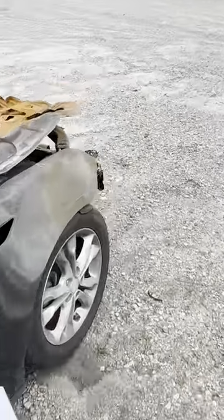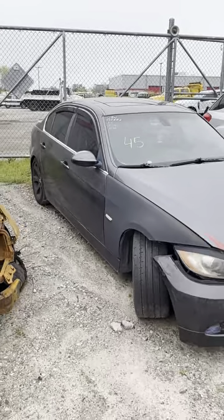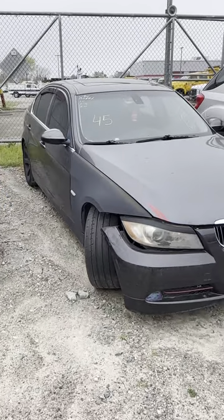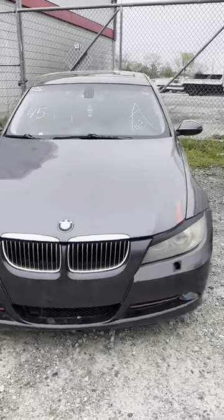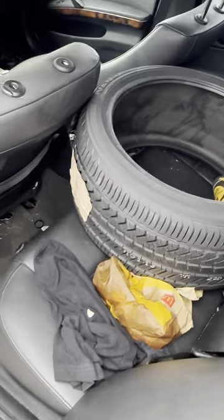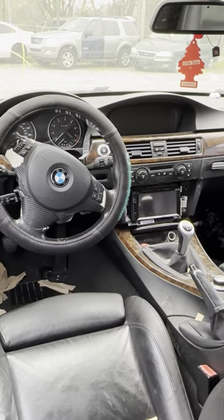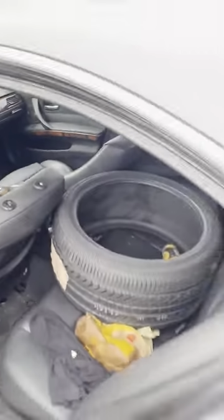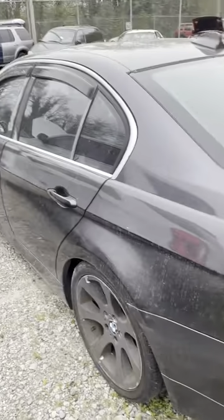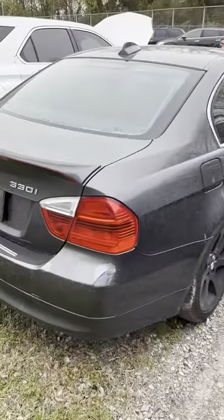Up next is going to be lot 45, a 2006 BMW 330i. This one here, we also have no key on the BMW 330i. Four door. Let's do a shot. Looks like a brand new tire in the back. It is a 6-speed manual. On the 330i.